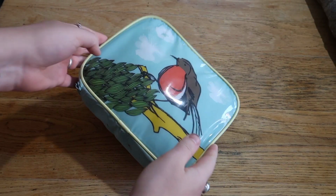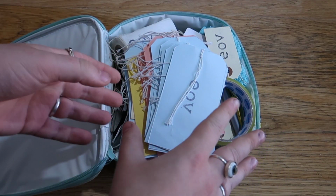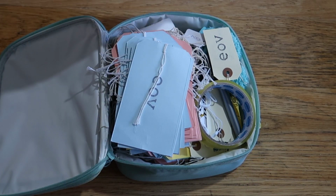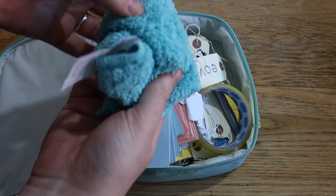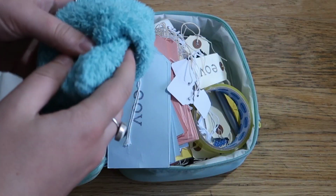So this is actually an old lunch bag, got everything to do with pricing in it. I keep this in the car so that I'm never without it, and I've got lots of different things in here. I always like to keep a cloth because I find that if your items aren't clean, then they don't sell as well. So a cloth to wipe down is really important.